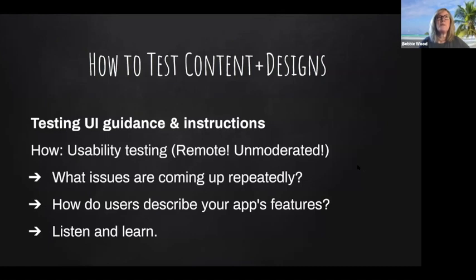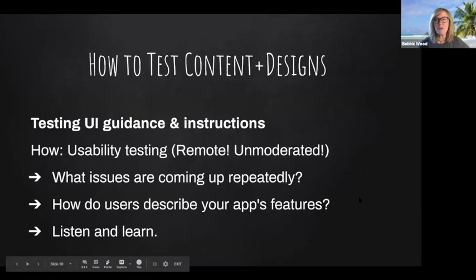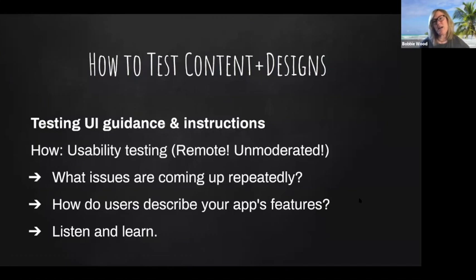One of the ways that a UX writer can help, and I mentioned this before, is making sure that those scenarios and those task instructions are super clear. That's really important for remote unmoderated user testing. When you're watching user testing, what issues are coming up repeatedly? Are they snagging on an instruction? Are they pausing and hesitating because they're not getting all the info that they need? So is something missing? How do users talk about a feature? If they're asking you a question, they might use different language than what's on the screen. Pay attention to that, make lots of notes, listen and learn.